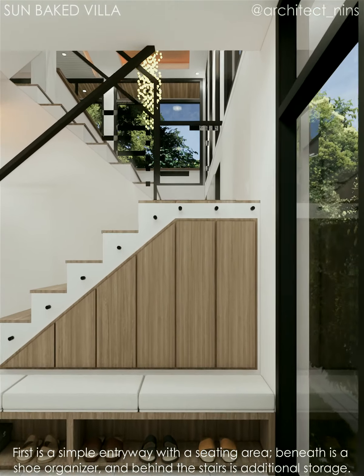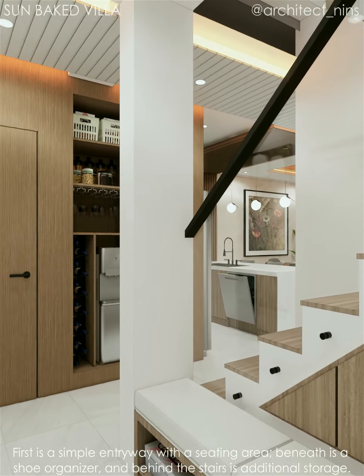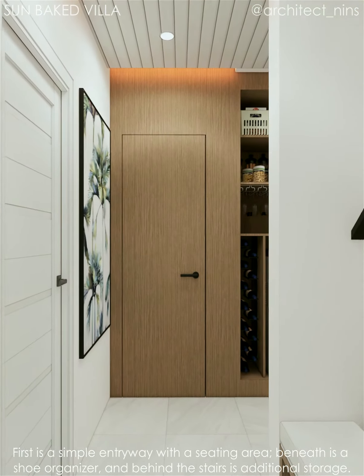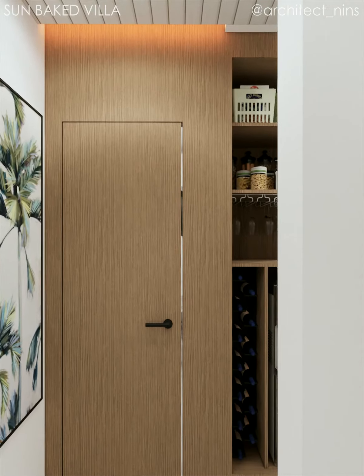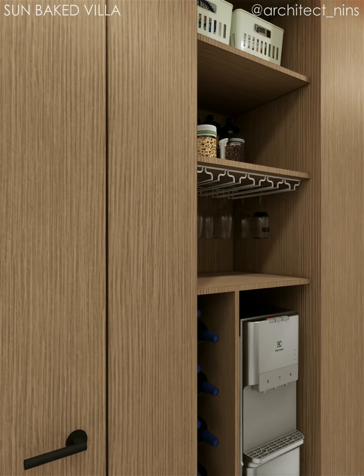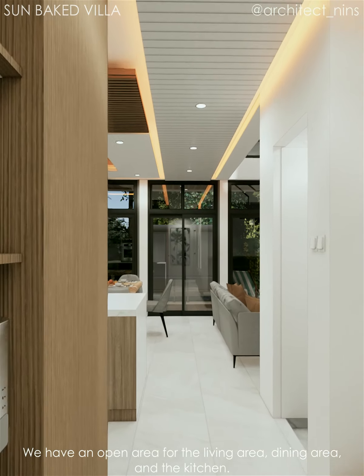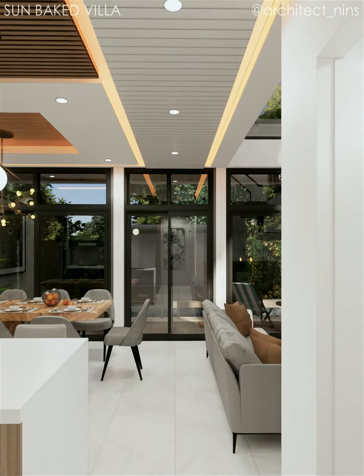First is a simple entryway with a seating area. Beneath is a shoe organizer, and behind the stairs is additional storage. We have an open area for the living area, dining area, and the kitchen.